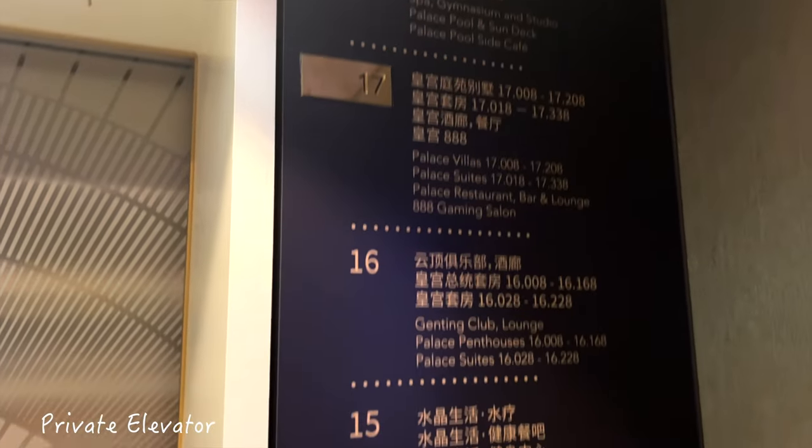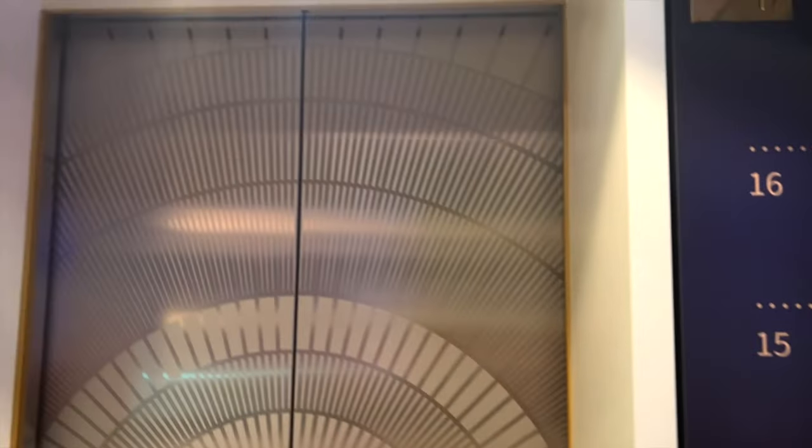So this is our private lift just for the Palace guests.